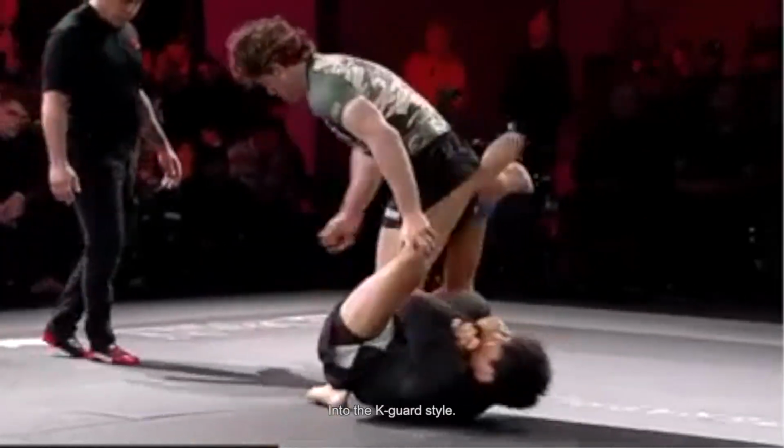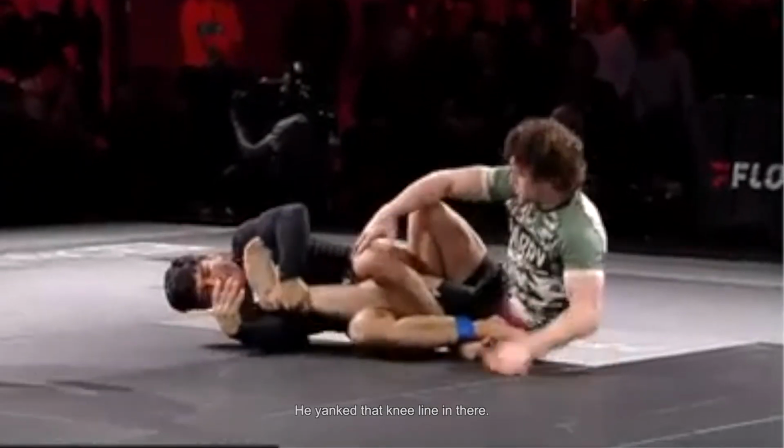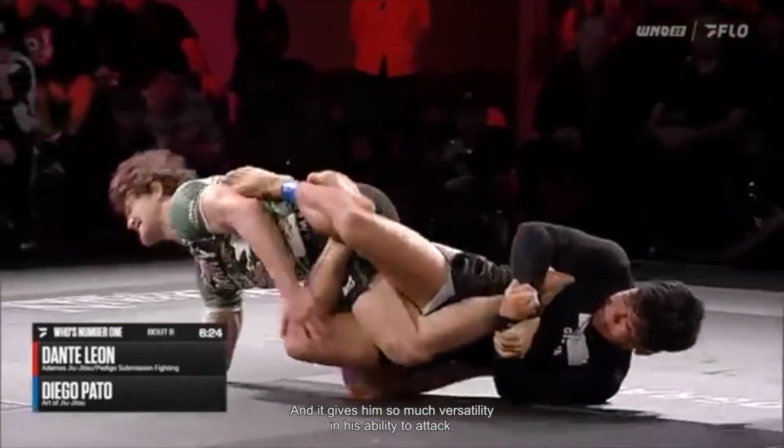Sort of into the K-guard style. He got his knee line. Yeah, there you see, he yanked that knee line in there. That's something that he's very good at, and it gives him so much versatility in his ability to attack.